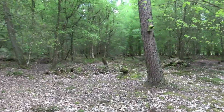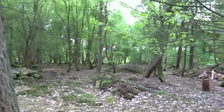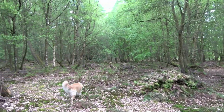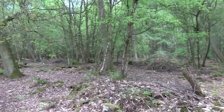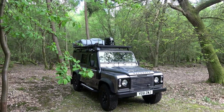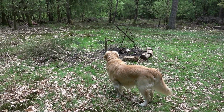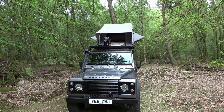I was up here the other day having a look, and lots of wildlife. So how nice is this? This will be my new playground from now on. So it's my first setup here. Gonna be my first night in the new woodland.